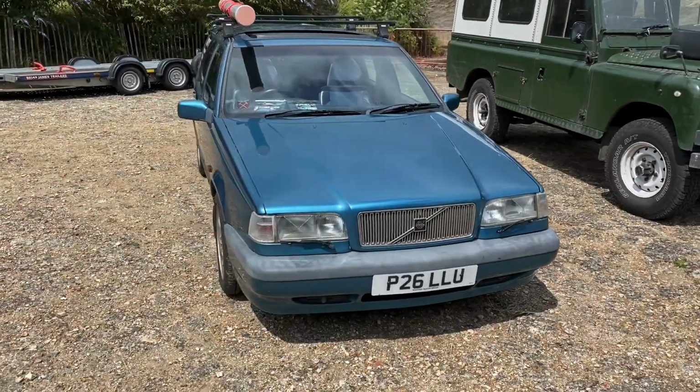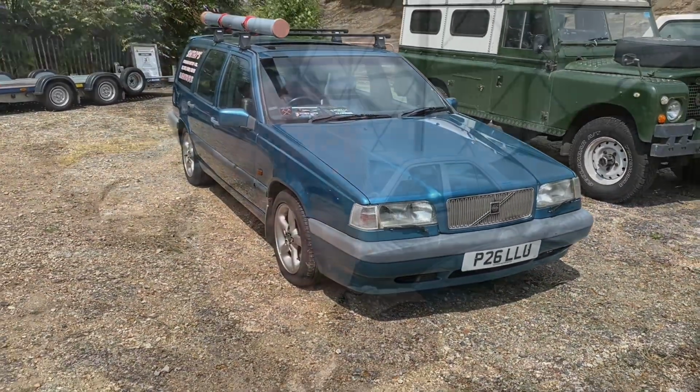Yes, it is the original car used by Smithy on Gavin and Stacey.